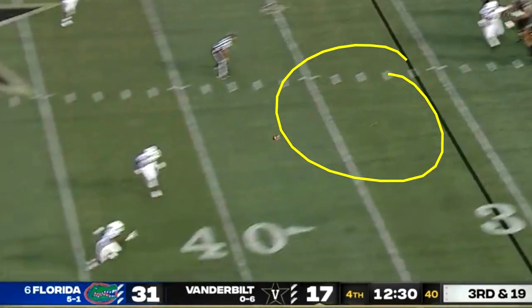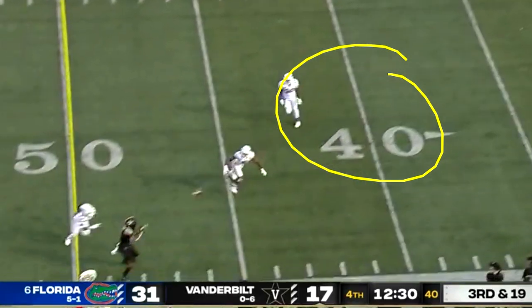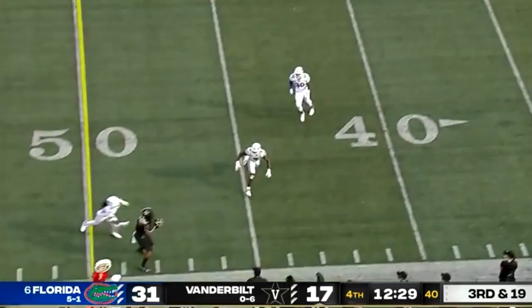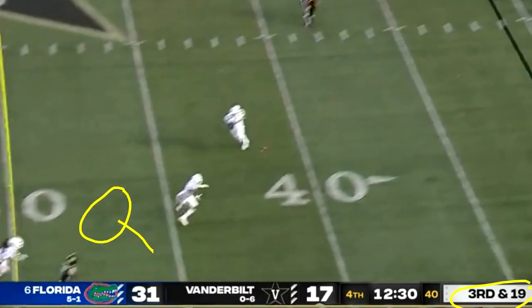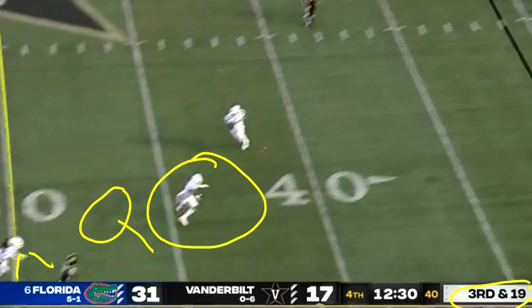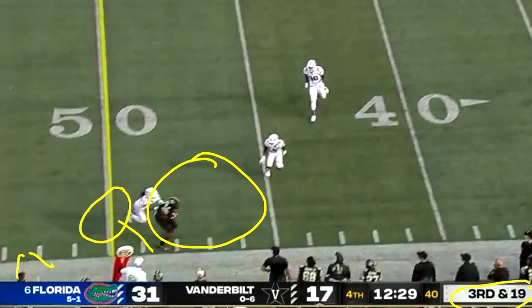Good protection by Vanderbilt. He does have a really strong arm. He fits this in. It is 3rd and 19, so good job by Jaden Hill at stopping this just short. Your job is to stop that short. Again, does he do it? No. But had this pass been thrown here, it would have been incomplete. Would I like to have seen Jaden closer? Yes. One of the reasons he's not is his underneath defender, Bogle, sort of left him to dry.